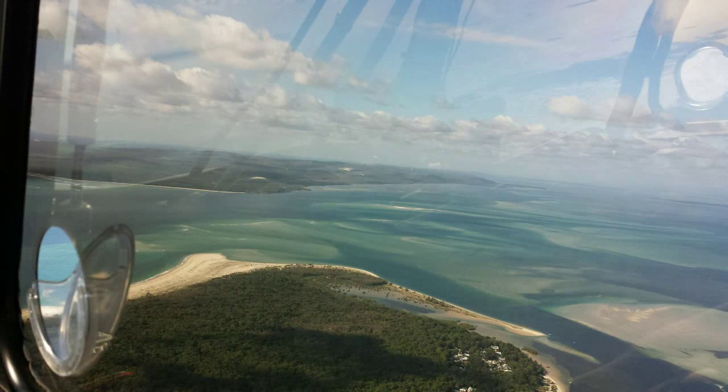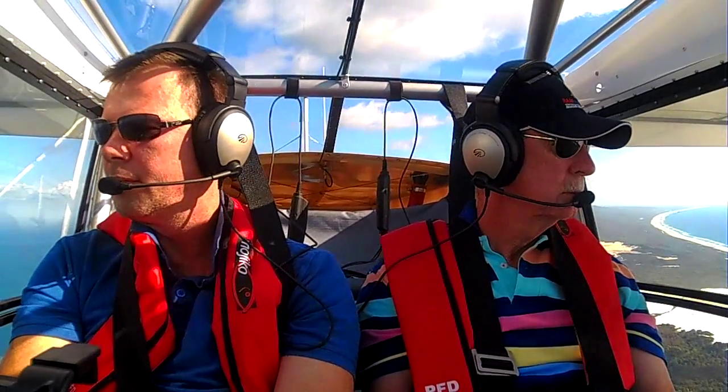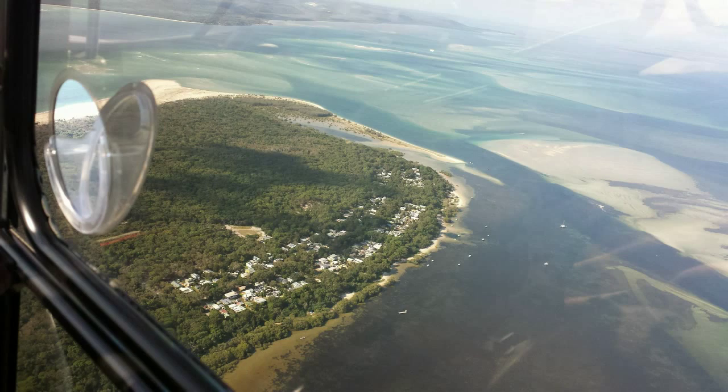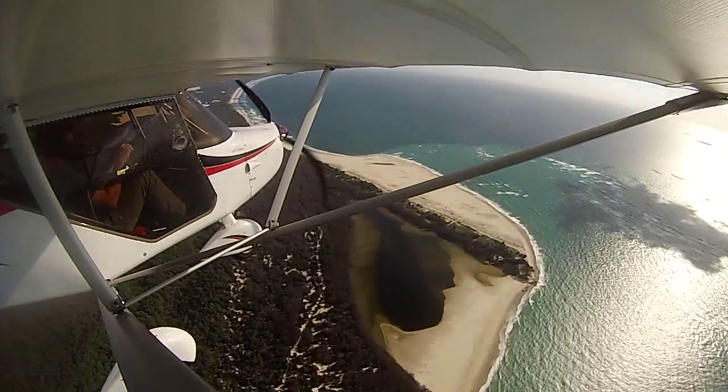This is one of the most notorious bars in the country for being very dangerous. So here's the little settlement down here. It makes me wonder what it would be like to live here. Okay, so we're going to turn around and track up the other side of Moreton. We've got some good waves coming in off the ocean there.